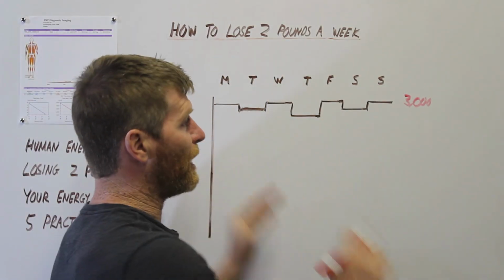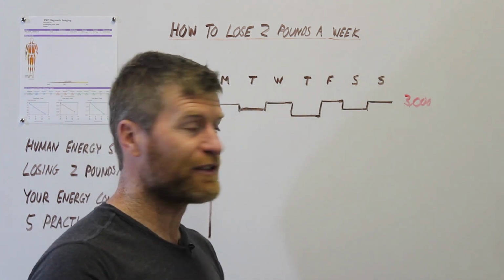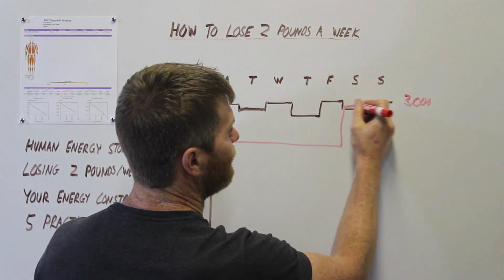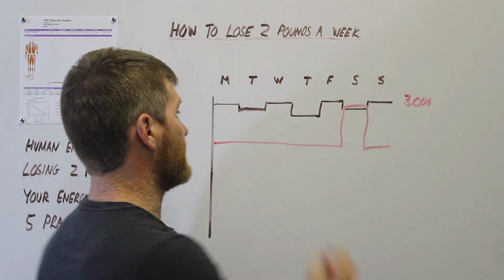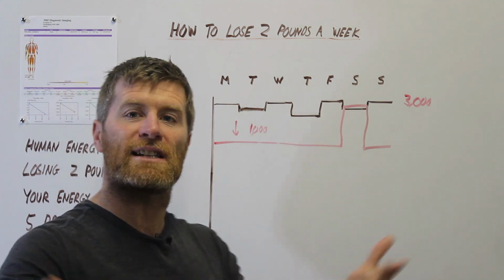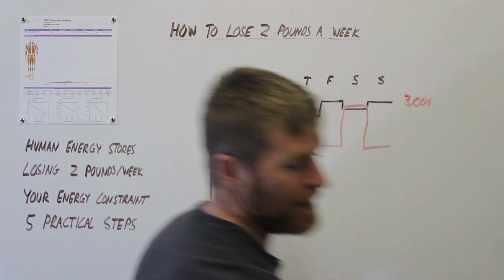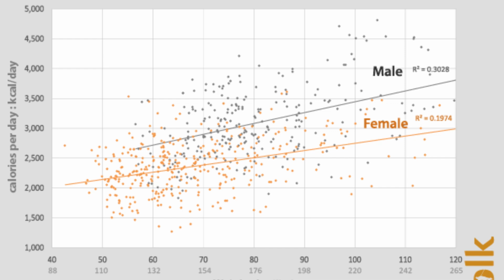So if this person's maintenance was 3,000 calories a day, then their 6,000 deficit could be created by going down to 2,000 calories a day for 6 days a week, having 1 day off on Saturday. So we've got 6 deficit days, 6 days where we're 1,000 calories below where we're at. You can see, obviously, when you're starting at 3,000 calories, eating 2,000 calories a day sounds kind of plausible, right? Now, the problem is that this range of energy needs varies just loads.